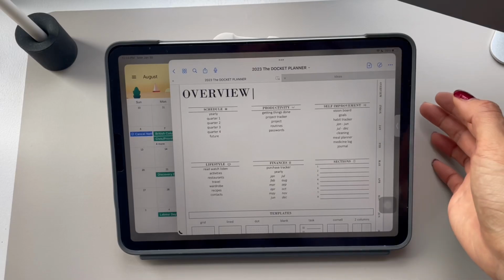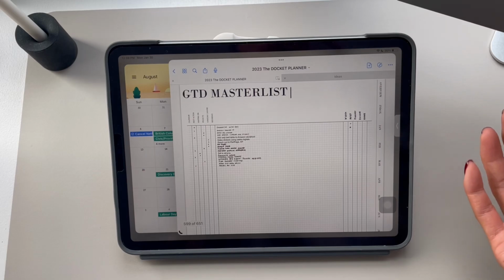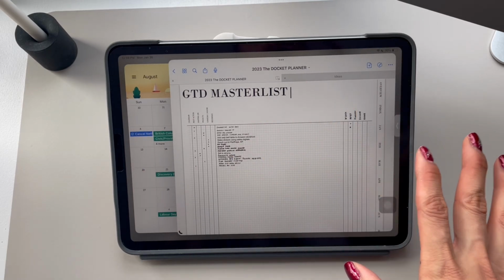It doesn't have to look good. It doesn't have to be pretty. You just need to write it down somewhere, preferably in one spot or consolidated into one spot. So I use the GTD method by David Allen, but essentially it's just an inbox where I brain dump all of my tasks, ideas, to-dos, etc. into this one master list.